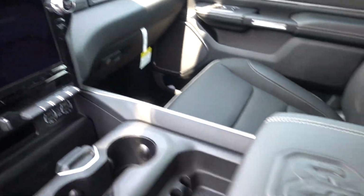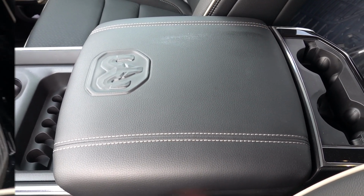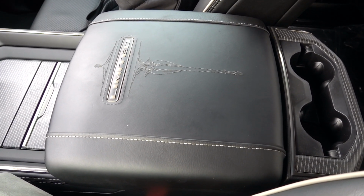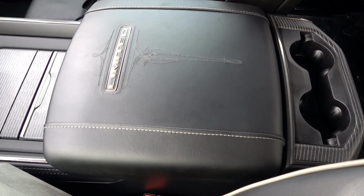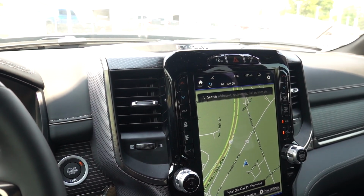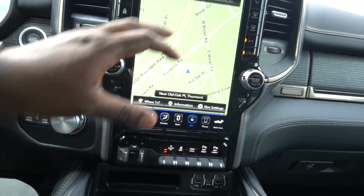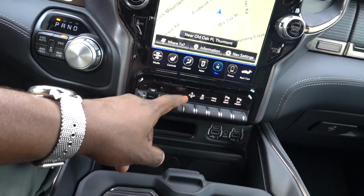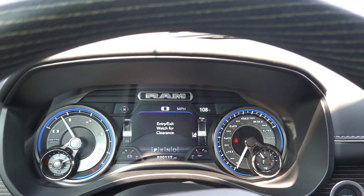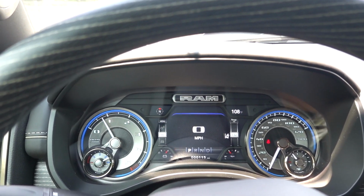And even when you take a look at the center console, let's take a look at the Limited one more time. You can clearly tell that this is a little bit nicer in terms of the fit and finish. So I think that it's no contest. This wins 100%. Now, ventilated seats are going to come standard on the Limited, and as you guys saw, this truck does have the air suspension, so you can lower and raise this truck by pushing a button. Now I'm going to show you a quick time lapse of it right now.